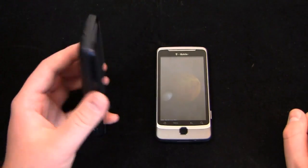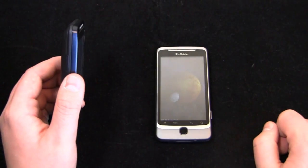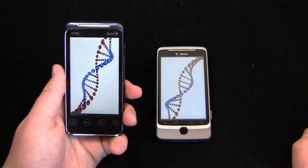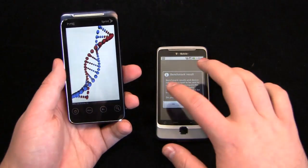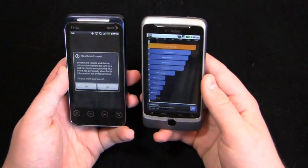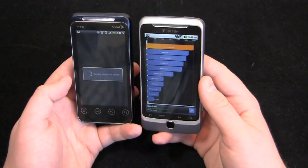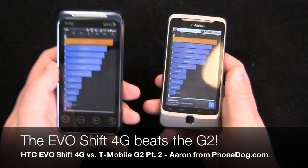I like the keyboard a lot, like the way it looks, and because it has that 1500 milliamp battery, which is the same battery as the EVO, but the screen's 3.6 inches versus 4.3, it's a really huge improvement in battery life. Been very pleased. Makes it easily through the day, and much better. T-Mobile G2 is good as well, but I know you want to see the speed test. Was pleased with the call quality on this one as well. 1501 on the G2. Let's see what it is on this one. 1530, by 29 points.